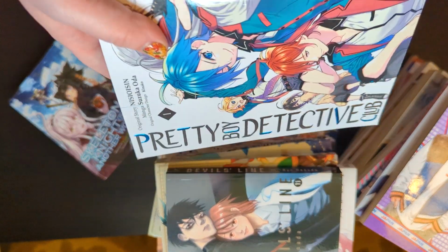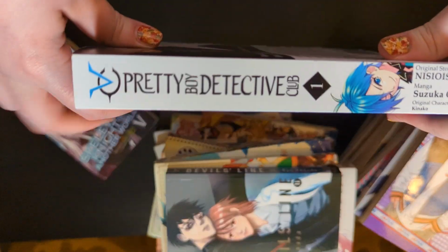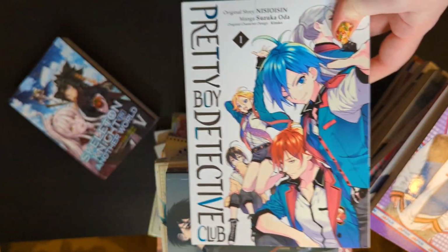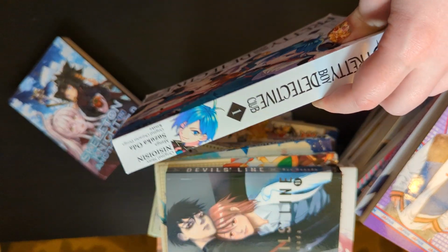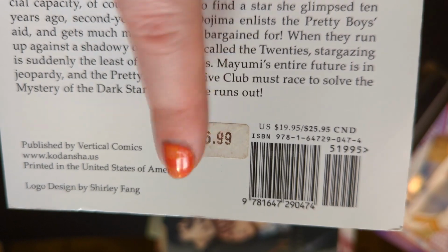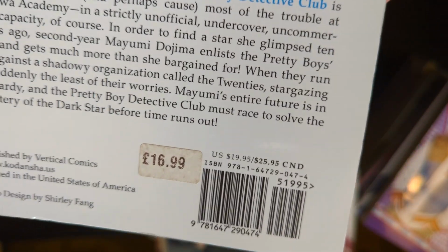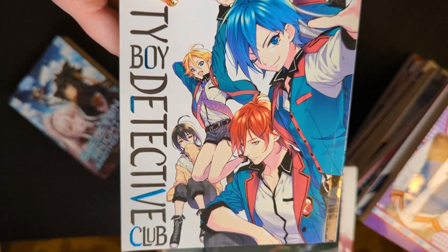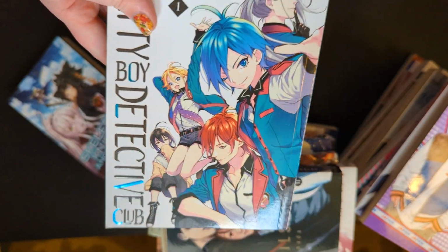Speaking of volumes like that, this kind of fits the bill of what I love. This is Vertical, and it is Pretty Boy Detective Club. Picked this up for like £3.50. How amazing is that, considering, look at that, £16.99, so its 3 for 2 price would be like £10 something. So I got it for like a third of its 3 for 2 price.